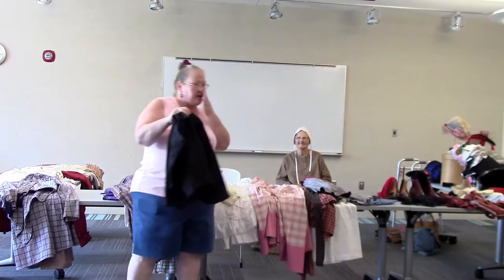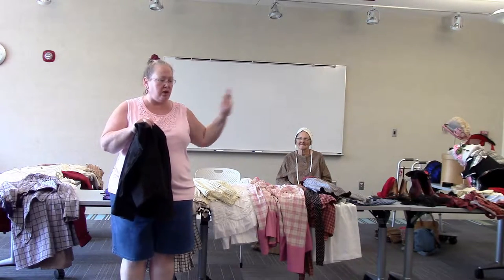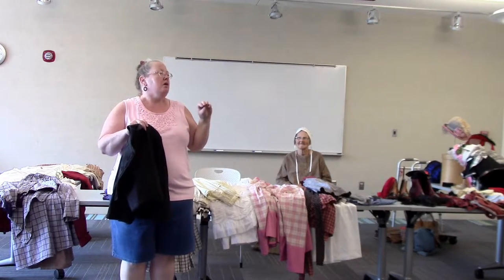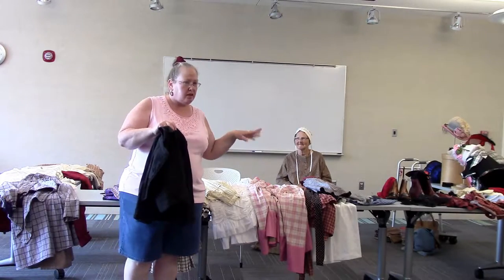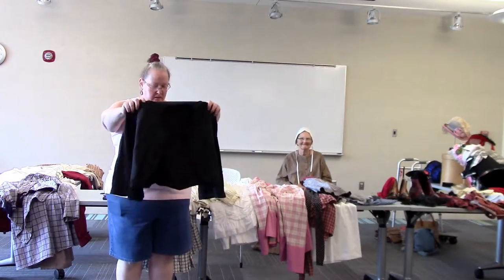This became a fashion that the younger women adopted because, one, they wanted to show support for the war. They didn't want to look like their parents. They wanted to be a little bit more modern. And so they made this.